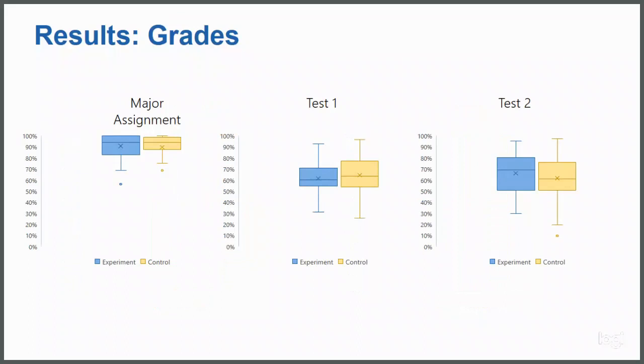For the major assignment, test 1 and test 2, test 1 being the midterm and test 2 the final, the results were quite close, so they can be attributed to random variation in the data. We do see the interquartile range and mean value are somewhat higher for test 2 and the major assignment.